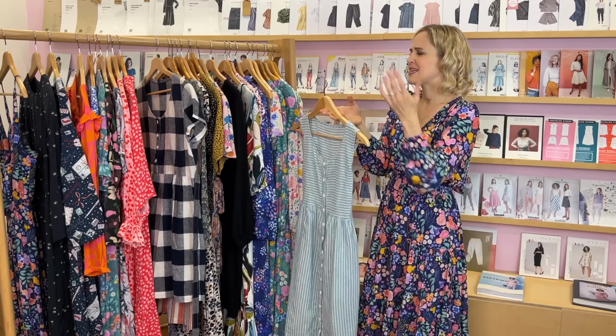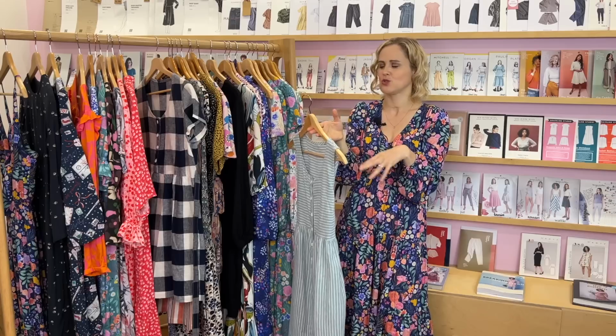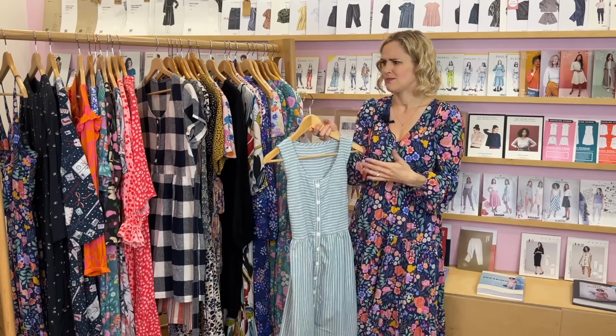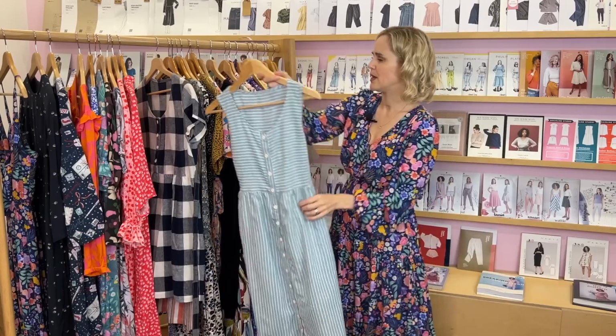So as I said, the ones we chose all were sort of linen based, either linen cotton or linen viscose, which has got a bit more structure to it, but you could definitely just make it in a floppy or woven viscose like some of these ones as well.